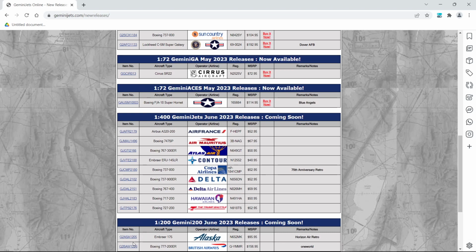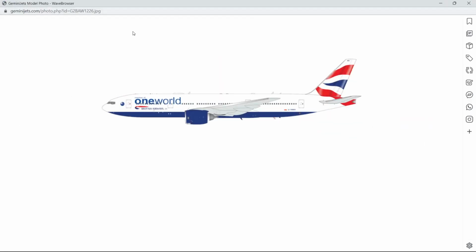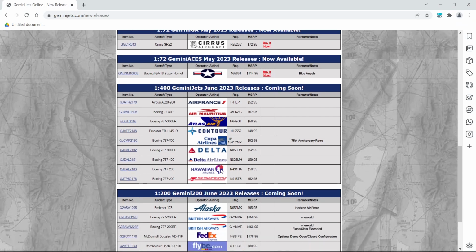We got the British Airways 777-200ER in the One World livery. This is another really good release because they do fly a lot of these 777-200s. I know for sure they have one, maybe two of these One World 777-200s. So very nice release by Gemini Jets once again, and they've been doing a really good job.